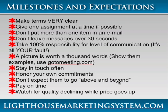If they do go above and beyond, that's great. Be excited about that. But don't expect it. Reward them and praise them for doing what you asked them to do correctly. Make sure and pay on time. And be careful, because over time the quality can decline while the price goes up.